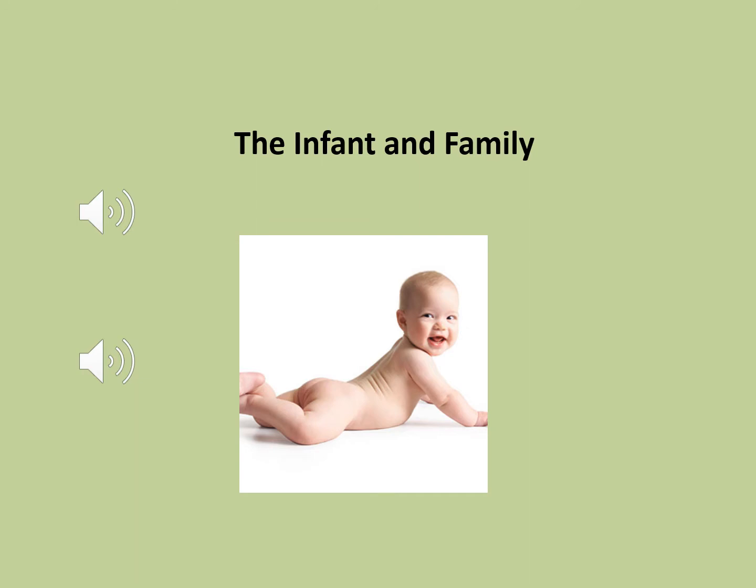what is normal to assess for growth and development. Again, with development, with motor skills, and to be able to help monitor for abnormal deviations. It also helps parents to gain realistic expectations of their child's capabilities.